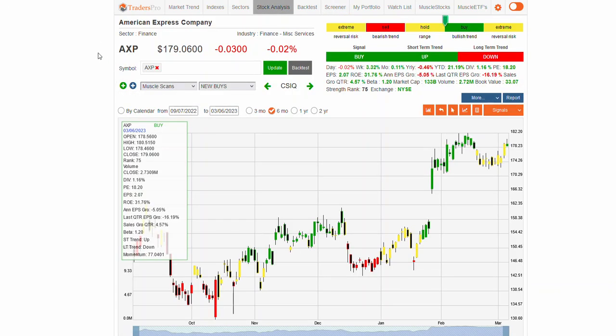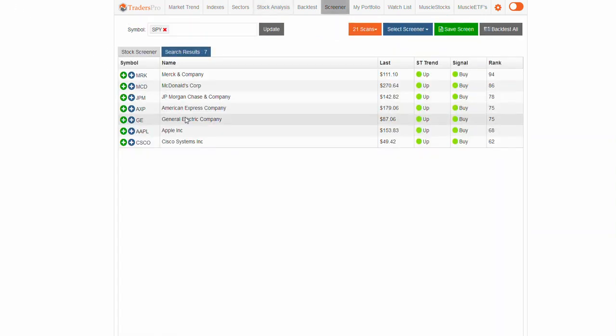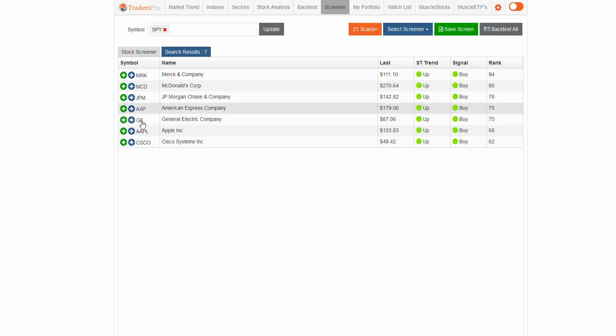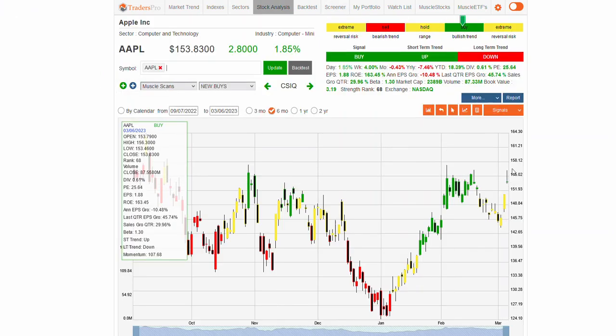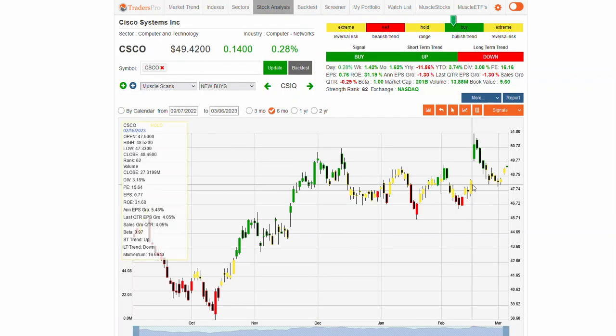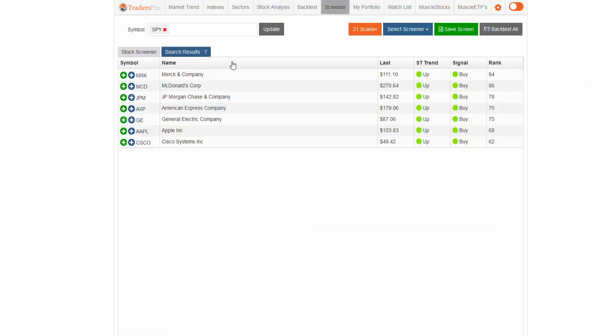American Express also looked similar to the S&P, although it's already in a really nice uptrend. And General Electric. So you're seeing a few different names pop in here than were in there the last time, which is always interesting. Apple had a big move yesterday, big gap up, still in a larger downtrend, but I think tech is finding some support here. Cisco also with a new buy. So interesting. Keep an eye on the Dow, that Dow list.